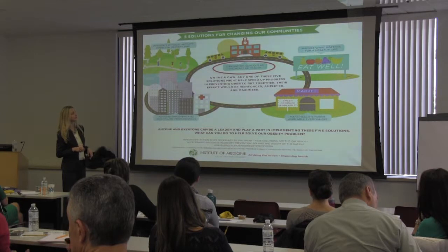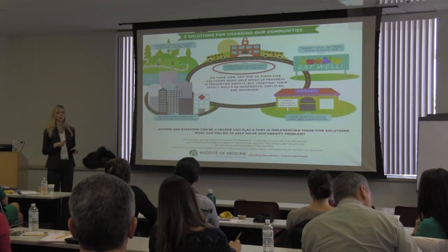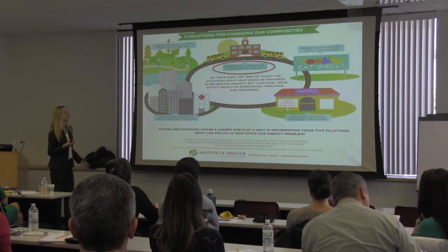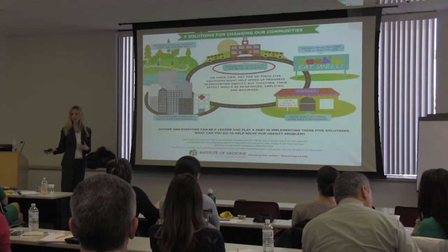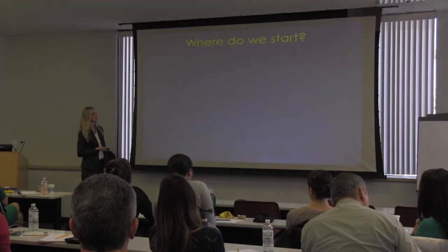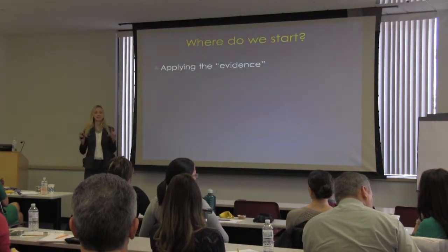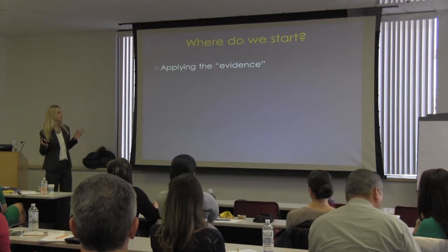And then I like this schematic of everything, the community as a whole being consistent and flowing together, with the different factors working together to solve this. Because factors across the board have created the problem, and it needs to be several factors together that are going to solve it. So where do we start? By applying the science, the research. We call it the evidence. So what's the evidence? What works?